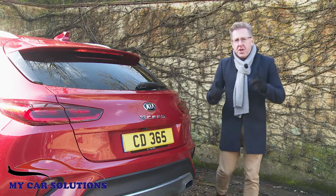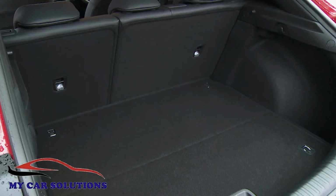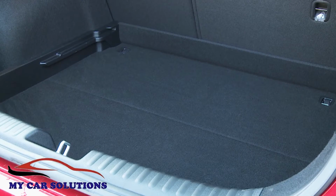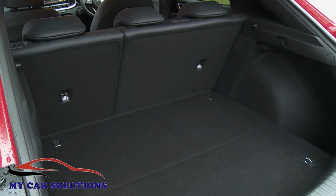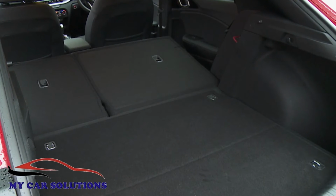We'll finish, as usual, with a look at the boot, which is 426 litres in size. This area is accessed by a rather high loading lip, but it's deep and regularly shaped. For bigger items, you'll need to flatten the 60/40 backrest, which frees up 1,378 litres of total space.